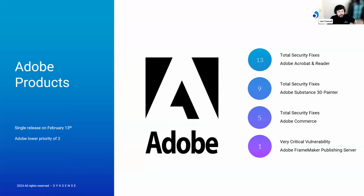Adobe Audition received an update for Windows and macOS devices to resolve a single critical vulnerability related to heap buffer overflow that again could lead to arbitrary code execution. It has a CVSS of 7.8. Leaving us with Substance 3D Designer. There is a single critical out of bounds read vulnerability with a high severity of 7.8.